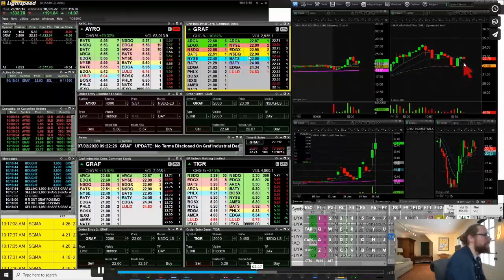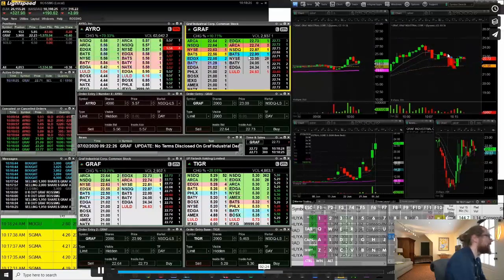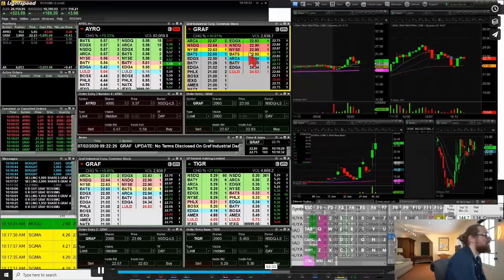You can see that it's lighter on volume. Not doing it. It could, but now I'm trying to reduce my risk a little bit and sort of capture some profit in this area. But it's hard to really sell on the ask because there's not a lot of volume. Hitting the bid, I'm going to get slippage.